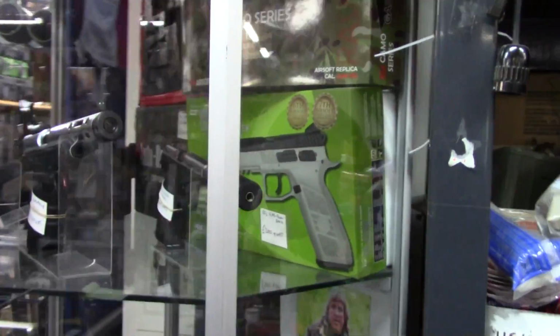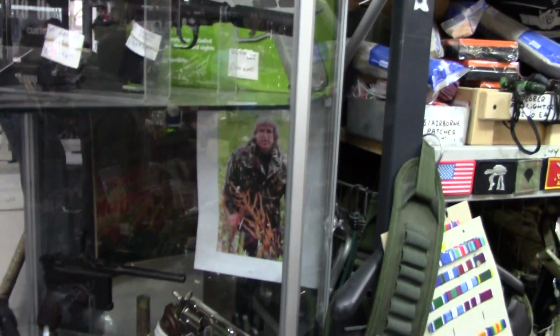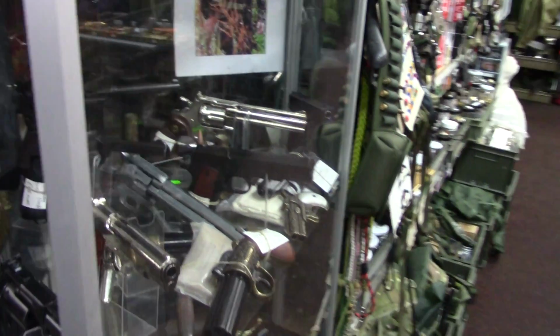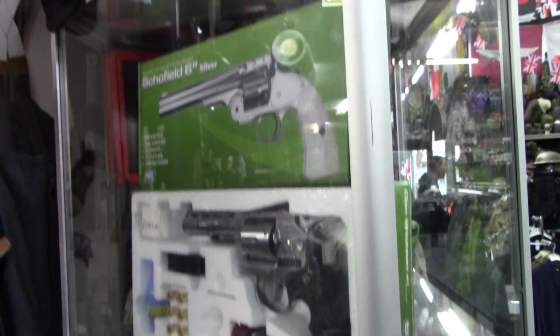And if you're American looking at this thinking, I don't think the Brits are allowed guns, well, these are all either deactivated or reproductions or air weapons. They're not the full-size weapons you'd find in other countries, of course.